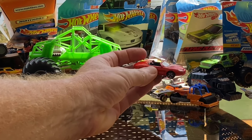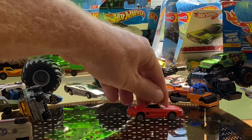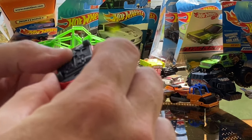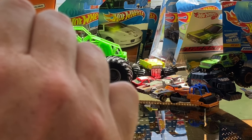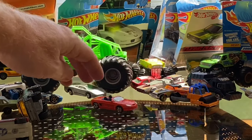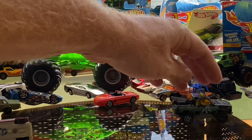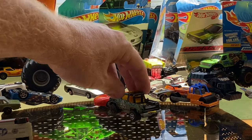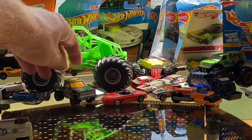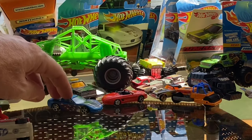That's a Mustang Mach Concept. Uh-oh, wheels messed up. Still rolls. It's got a little negative camber in the back. And we have a 4x4 here. Tow hitch. That's awesome. And nice C5 Corvette. Flame job. Beautiful blue.